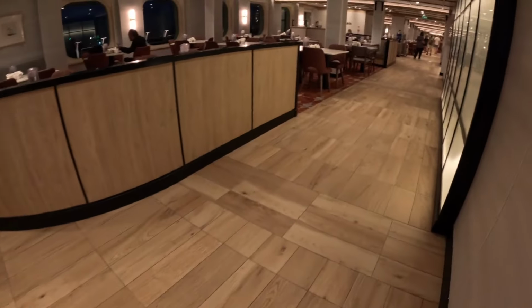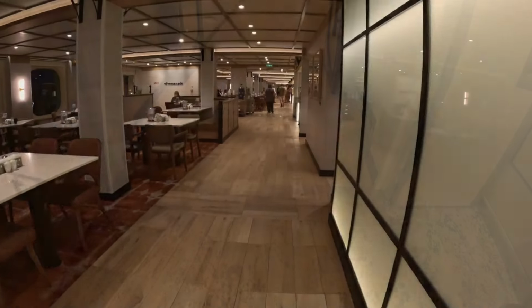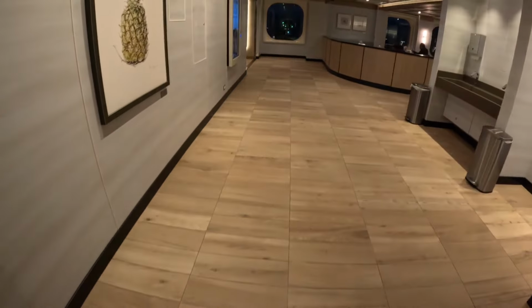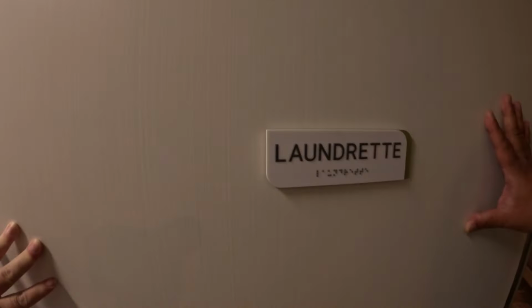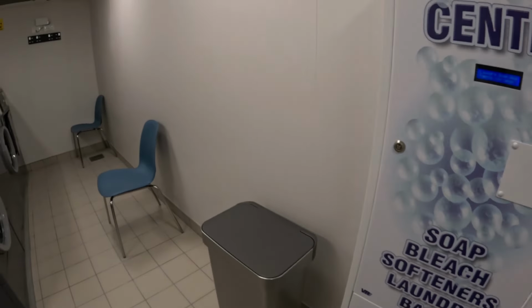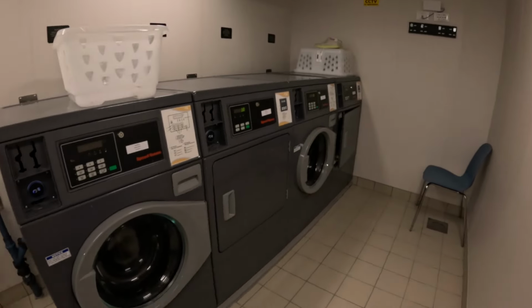So not a massive difference in that the food is the same. It's just the experience is slightly different. And personally for me, I found it a lot better. And just one other point, a bugbear of mine, please wash your hands. And for those of you crazy enough to want to do your laundry while you're on your holidays, or it may be that you're on a longer holiday, you will find passenger laundries on most of the decks.